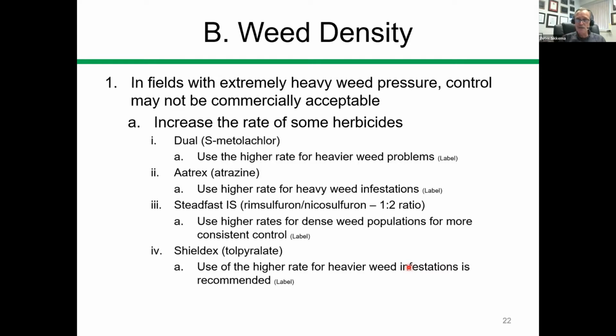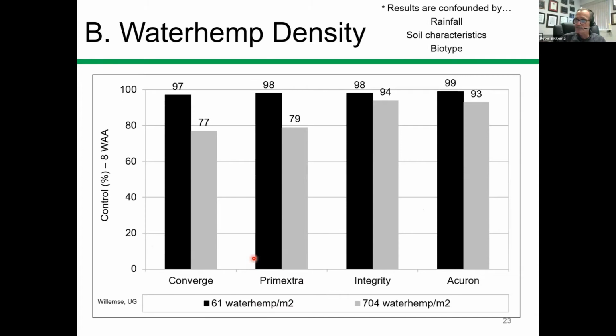And I agree with all of those labels. If you have heavy weed pressure on your farm, don't compromise on the rate. And assuming that you have a wide margin of crop safety with your crop, I would definitely move up the herbicide rate in those fields with heavier weed pressure.